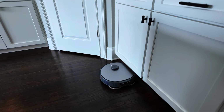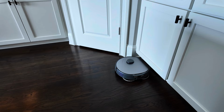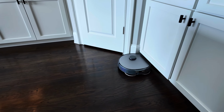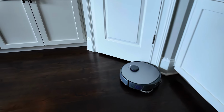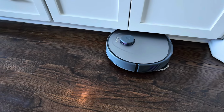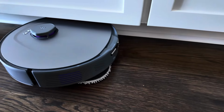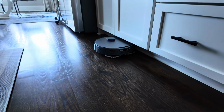It dusts in the corners. I love all of that. It even washes the mop pads with hot water and dries them with hot air all by itself. Listen, it empties the dirty water, refills the tank, and cleans the bottom tray. Like, what doesn't this thing do? I am absolutely in love with this.